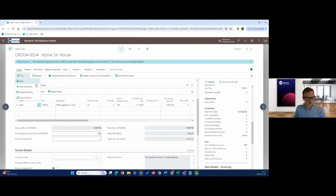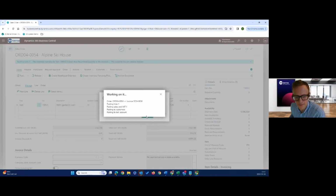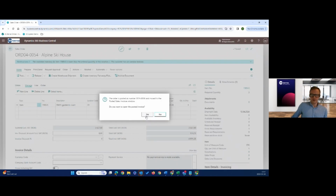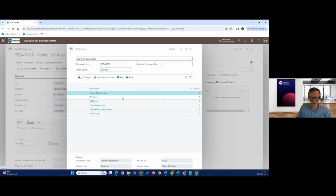So I tried to post this as well. Click post, ship and invoice. And now the items are sent to the customer and the sales invoice is created. This one's posted. I could also have previewed the posting of this, and I can also review them afterwards, like I do now. I'll see how these are posted to the general ledger.